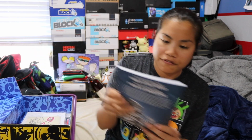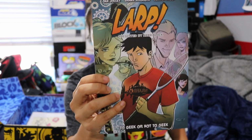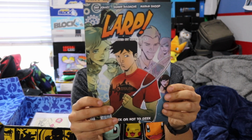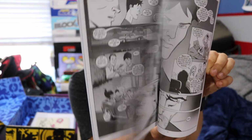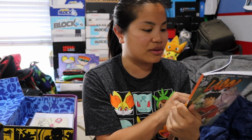Here we go. The first item that we have is a book, and it's called LARP. This is presented by Nerd Block. It says, to geek or not to geek. At his old school, Pete was a big nerd, but at his new school, Pete is awesome. So this is a graphic novel. It is in black and white. Looks like it's about Pete, who was a nerd but is no longer one in his new school or wherever.